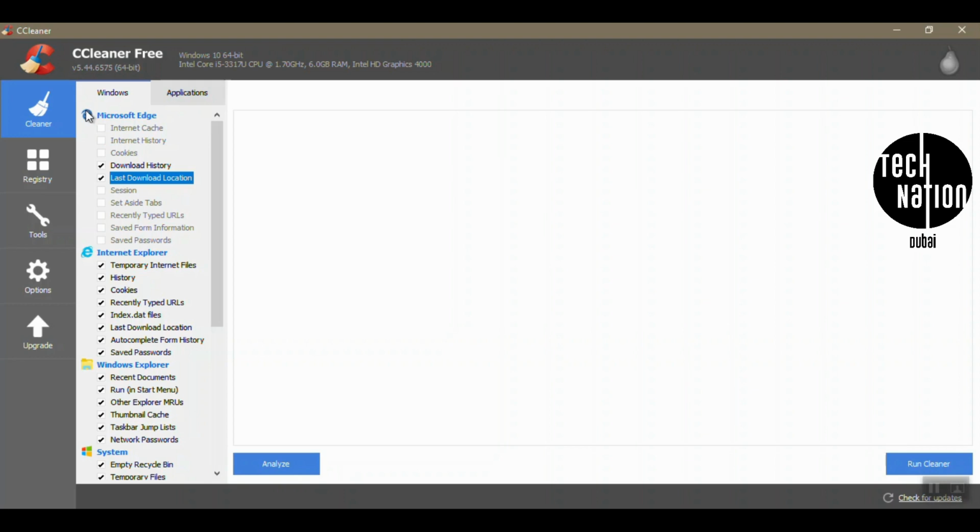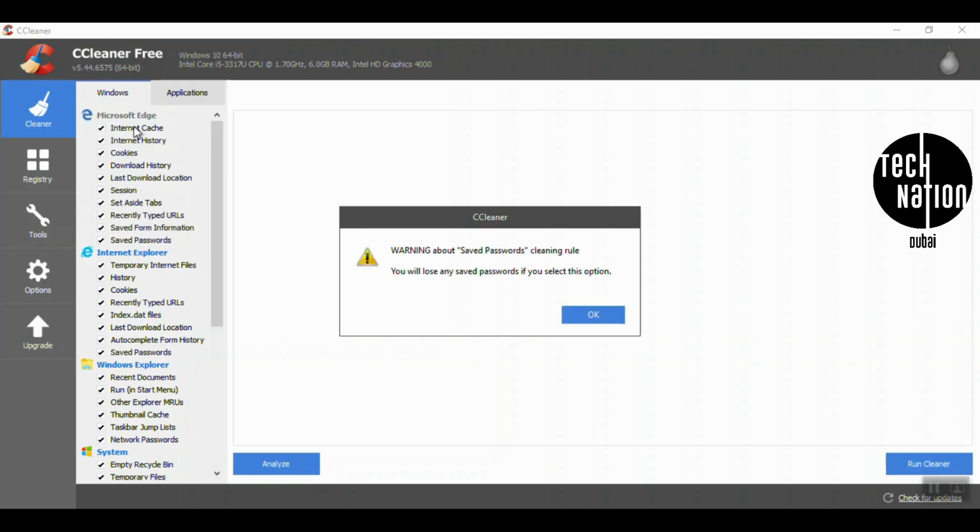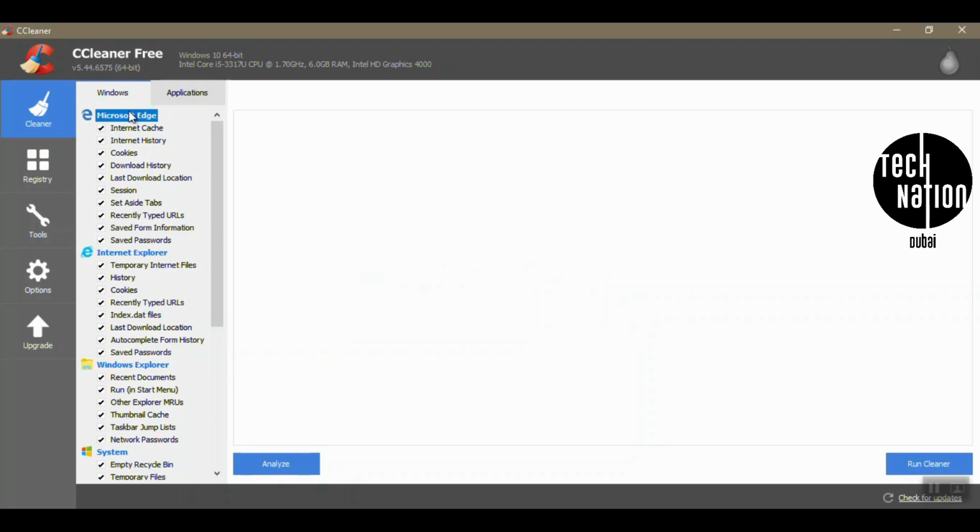For me, I don't use Microsoft Edge, so I choose all of these options. And while choosing these options, it's going to give you a warning about saved passwords. Make sure you press OK if you're not using Microsoft Edge. If you are, then choose whatever you want to erase, whatever you want to clean. I don't know who uses Microsoft Edge nowadays. I don't use Internet Explorer either. So I've chosen all the options.